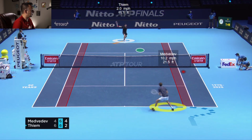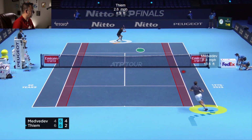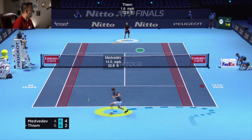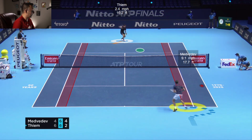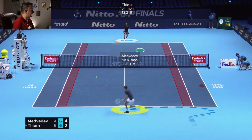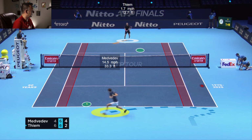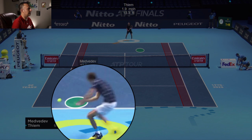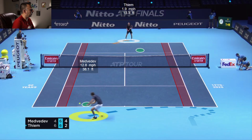Thiem does an excellent job. Look at that. Just rolls up on basically, again, what's almost a half volley and hits it deep in zone 3. Medvedev, we talked about how fast and his top speed. He's at 14.5 miles an hour moving to this backhand. We've seen him go over 17 at 6'6". But look at that. He adjusts and he does a very good job again, sinking his hips down and getting his body down and keeping balance, okay? And then using the hands and using the arms to control. Let's see what he does here, though.